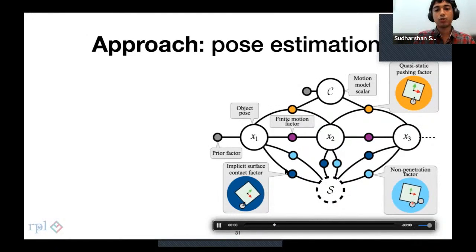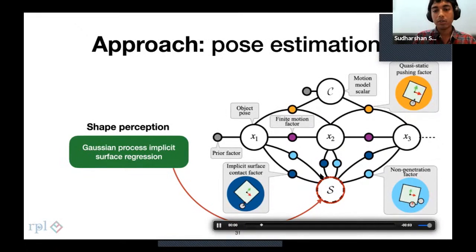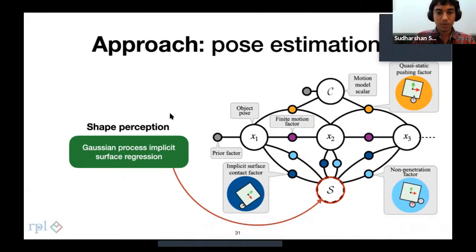The graph that we have representing these interactions tries to ensure quasi-static interactions as a motion model. It tries to ensure that there is some geometric validity by enforcing that the contact point is always on the object, and that if there are two pushers, there is no penetration with the object. The missing component here is from our shape perception: all of these are conditioned on the best estimate of the shape that we get periodically from the shape perception module, which gives us the surface of the object.